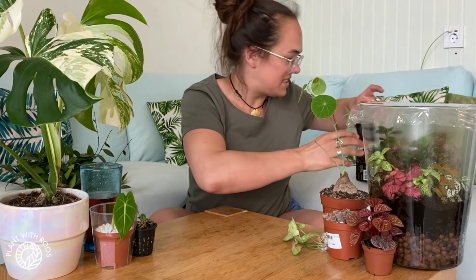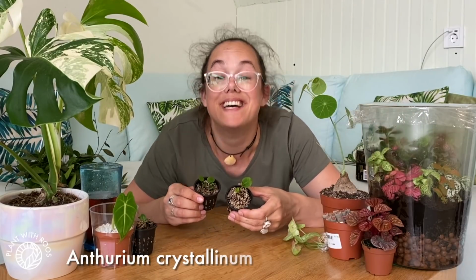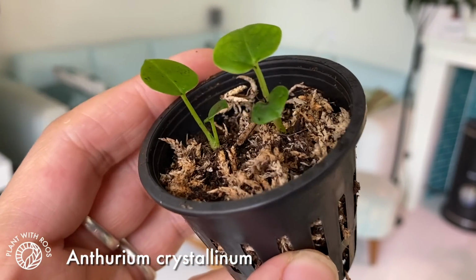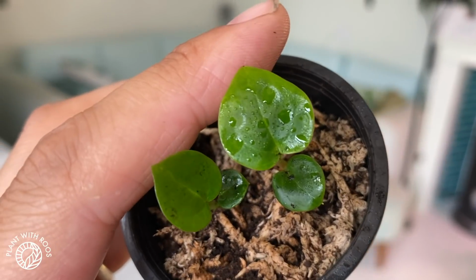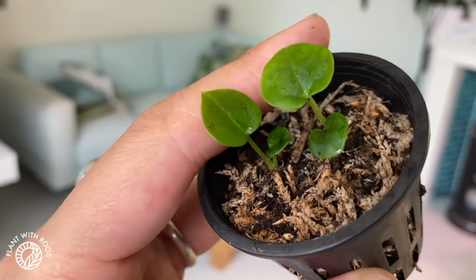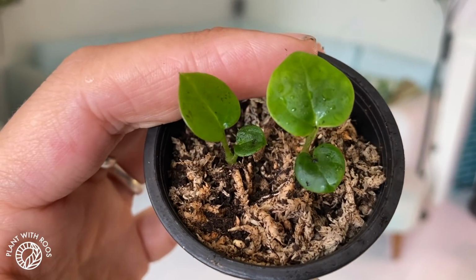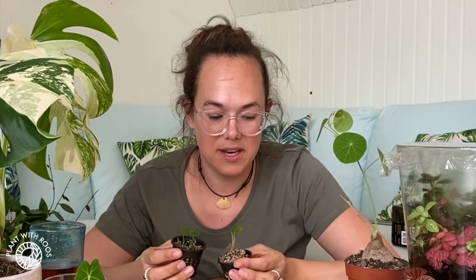And then the other ones I already posted, so you've seen them. But these are Anthurium crystallinums. Can you believe it? These are tiny, but the leaves are already velvet. I love it so much. And from what I've heard, the new leaves can develop very quickly into quite big leaves. So I'm really hoping that they like life in my terrarium and that they grow nice and big.